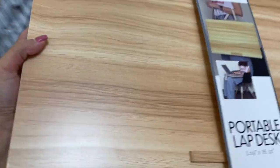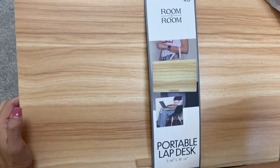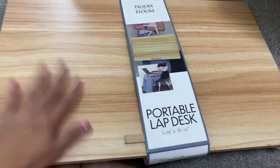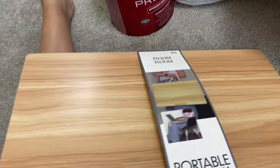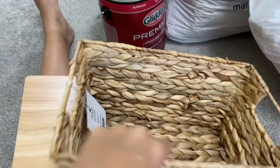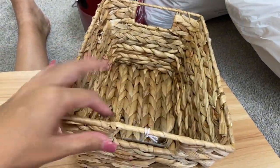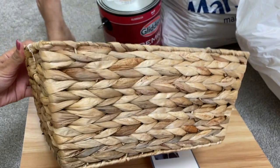So these two items I got from Five Below. This was $5. I desperately needed a laptop holder, desk, whatever, and it's soft down here, so it won't be all hard, because it is wood. And then I got a wicker basket for $5 also. It's very pretty, and this is also how my theme is gonna be.